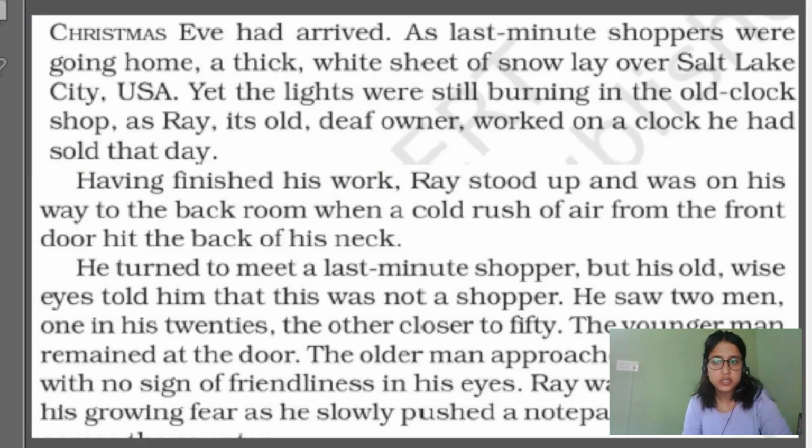Yes, USA. That is in USA. Yet the lights were still burning in the old clock shop. So everybody was going home, but in the old clock shop, the light was still burning because Ray, who is old and deaf, owner of that shop, worked on a clock.